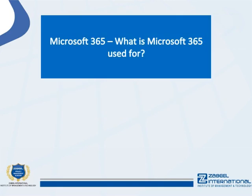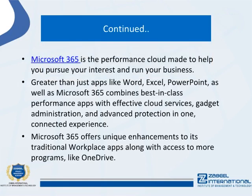Microsoft 365. What is Microsoft 365 used for? Microsoft 365 is the productivity cloud made to help you pursue your passion and run your business. More than just apps like Word, Excel, and PowerPoint, Microsoft 365 combines best-in-class productivity apps with powerful cloud services, device management, and advanced security in one connected experience.